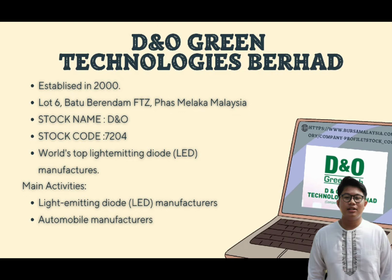This company was founded in year 2000. This company became one of the world's top light emitting diode LED manufacturers. This company is located at Lot 6, Batu Berenam FTZ, Fas, Melaka, Malaysia. For the stock name, it is DNO. For the stock code is 7204. This company has grown internationally with 6 different countries, including Europe, United States, China, Japan, South Korea, and also India. For the main activities, this company acts as a manufacturer for light emitting diode LED and also automobile light.